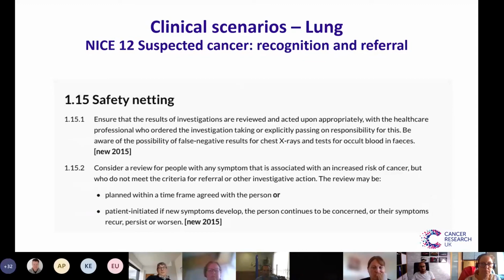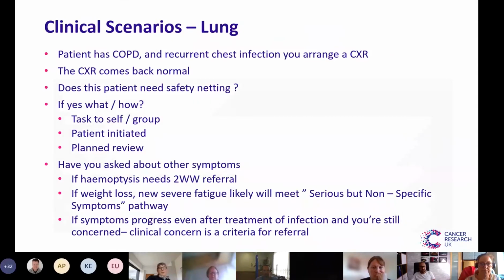Next slide, please. So a patient with COPD, you do a chest x-ray because of recurrent chest infections. It comes back normal. What do you do? We all know there's a risk here. Can I have the next slide, please?